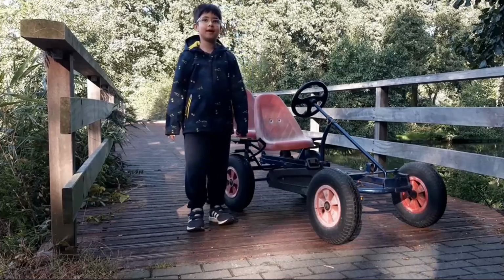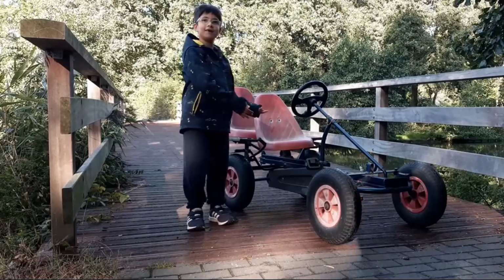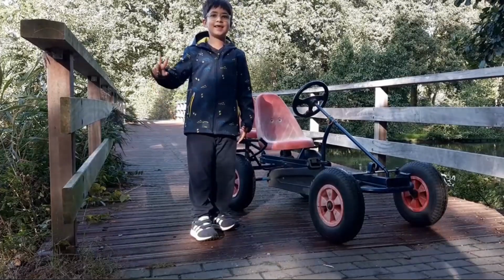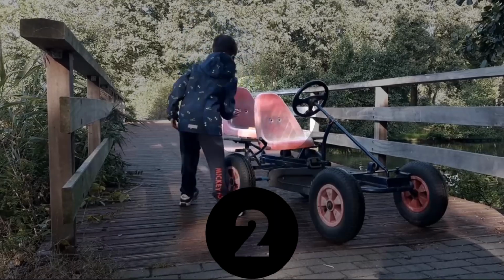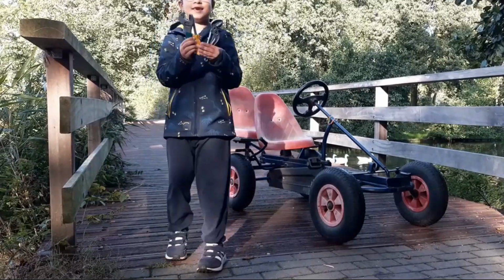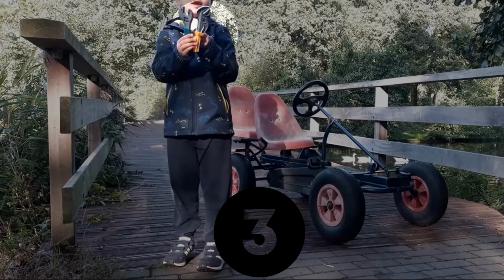Assalamu alaikum everyone. This is my skelter and it has one steering wheel. This has two seats. 1, 2. It has 3 tools. 1, 2, 3.